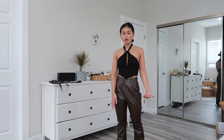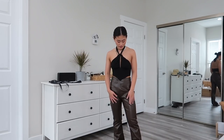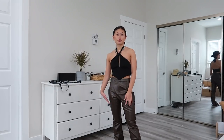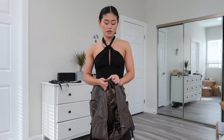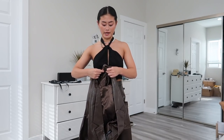Not only do I look strange, but it also feels really stiff, and it's a bit tight on the thighs. There's no stretch to these pants, first of all. So if you have bigger thighs, just forget about it. But I was really looking forward to them because I wanted some chocolate leather pants, since I reach for my black ones a lot. So I thought chocolate seems like something I would enjoy.